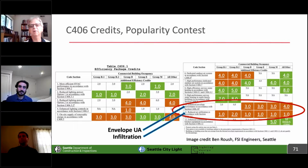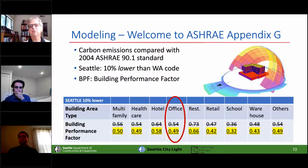I want to just briefly mention energy modeling because we've changed to an entirely different system. The old system is in the trash now. We're using a variation of the ASHRAE Appendix G method, which basically just compares your proposed building to a building that would have been built to the 2004 Appendix G, and it has to be a certain percentage better. So in the state, for an office building, you've got to have no more than 54% as much carbon emissions as the old ASHRAE standard would have allowed you, and in Seattle, with 10% better than that, you have to be no more than 49% as much emissions.